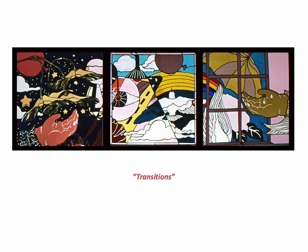This piece is called Transitions, and it was made for the transitional housing in Bellevue. It's where they chose the families most likely to succeed to live there, and they supported them until they were ready to launch, and then the next family would move in. This is like 8 feet of stained glass.